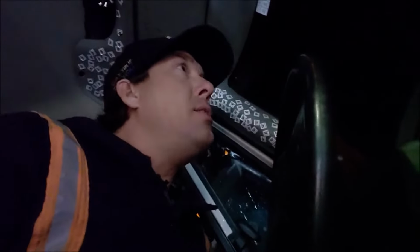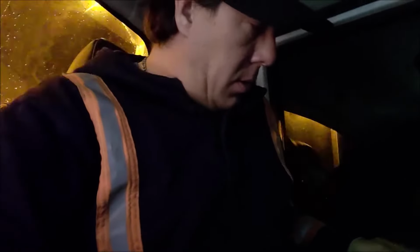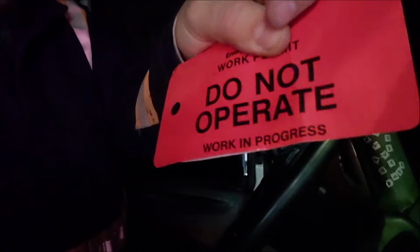So what we're going to be doing, we're going to be grabbing a tag. We're going to take the door out of that switch and we're going to be tagging it for a work permit. One of these puppies here, do not operate. Put one of them on the switch. I got two other guys heading this way right now. We're going to get that cutout changed out.